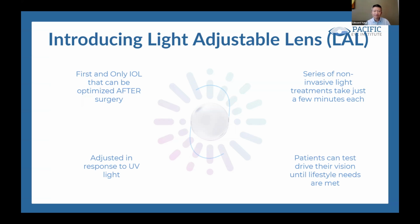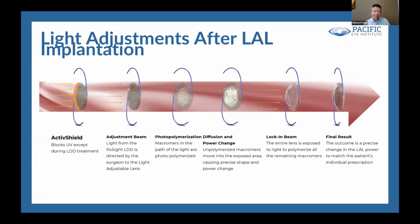You can test drive your vision for up to a total of 3 tries, and so it gives you the option to be able to try it out and see if you like it, with the option for further adjustments down the line. And this is kind of a schematic of how the light adjustable lens works.